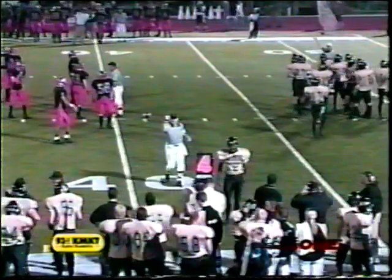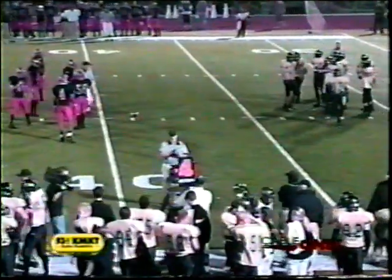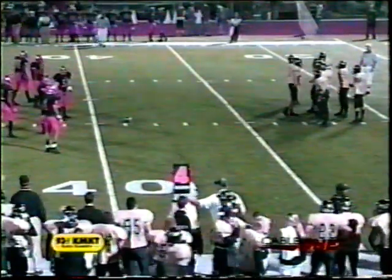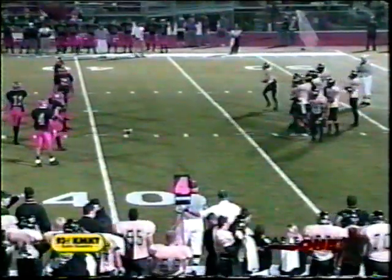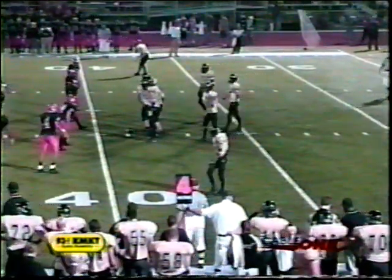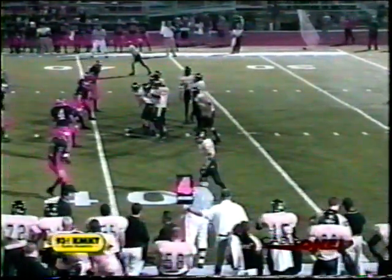Well, it was a nice job by DeMarcus Davis on the outside. He's the outside defensive back. Came up and made a nice stop around the right side, making Robertson make a decision, either cut it out or cut it in, and Davis didn't let him do that. He just stuck him right there at the 39.